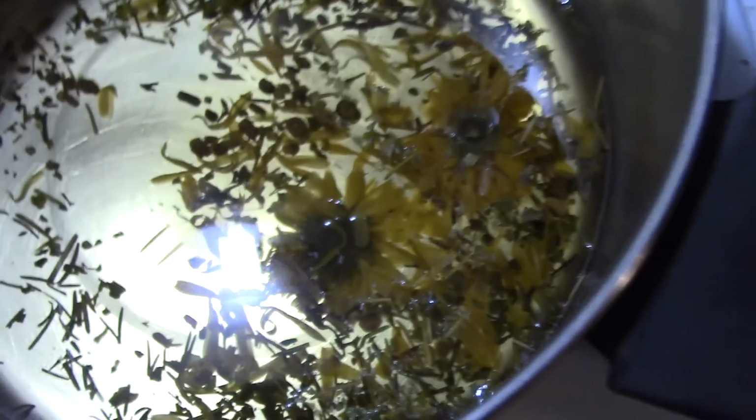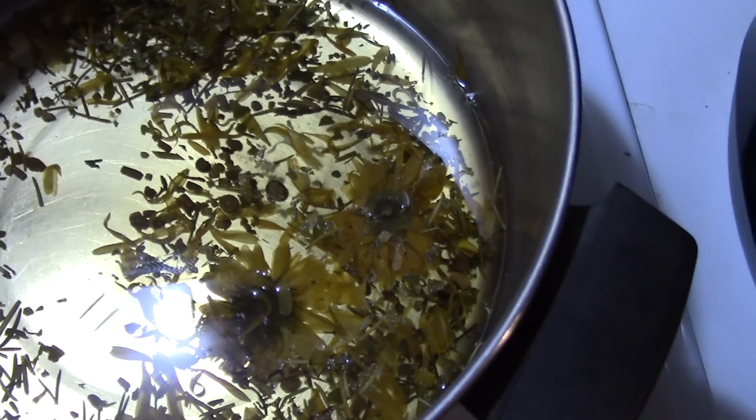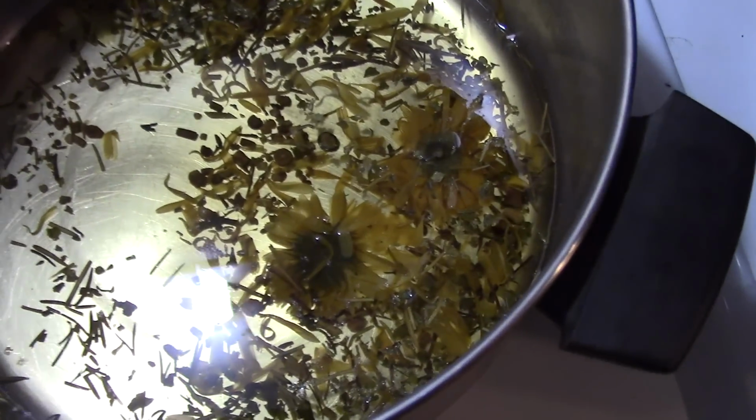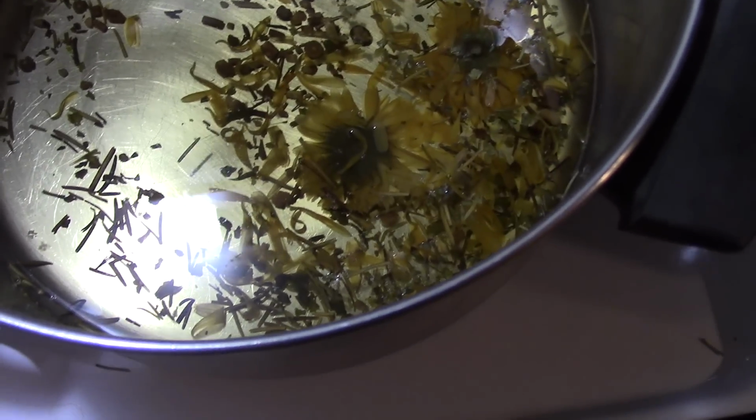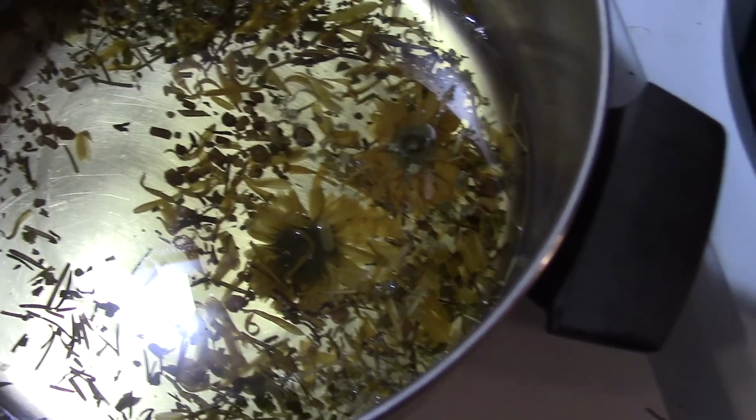This is a tea mix. It's got dandelion flowers in it, licorice root, and other herbs. I've been feeling a little down today, so I am going to pour this straight into this cup and drink it tonight, because I have found this tea knocks out coughs for me. And I've had a long nagging cough. When I take this tea, I'm good for a few days.